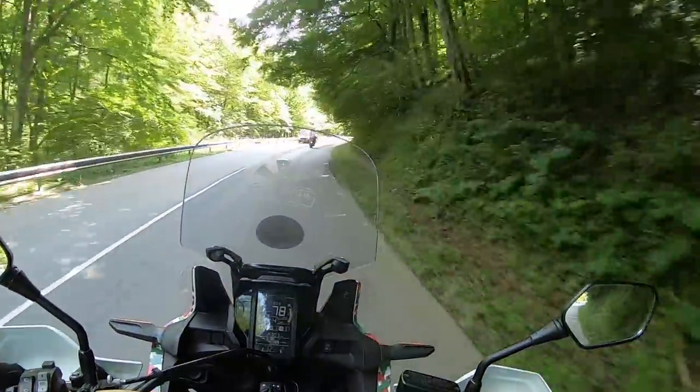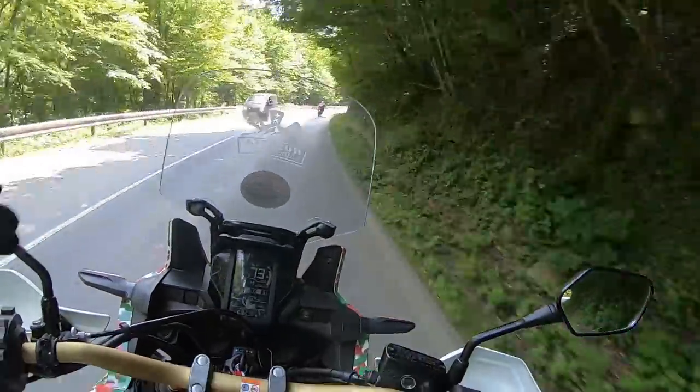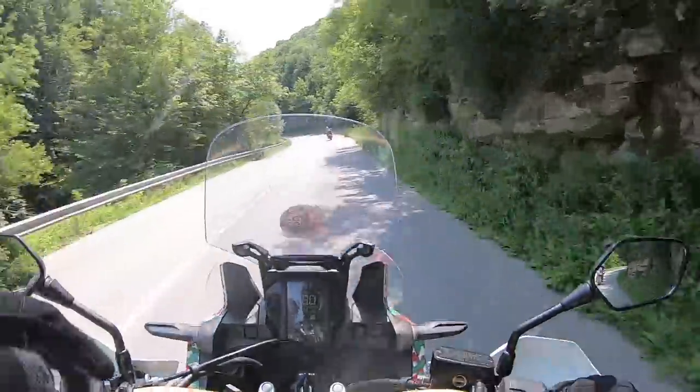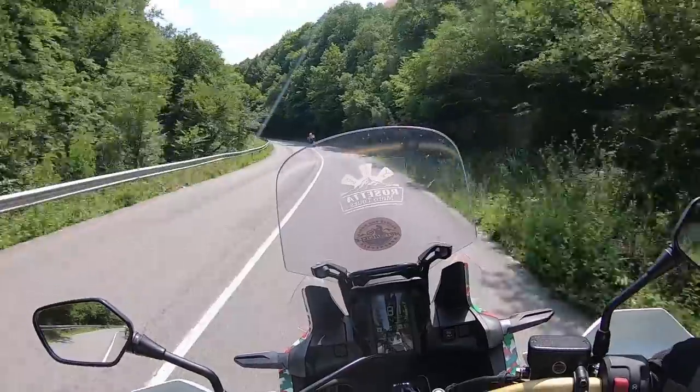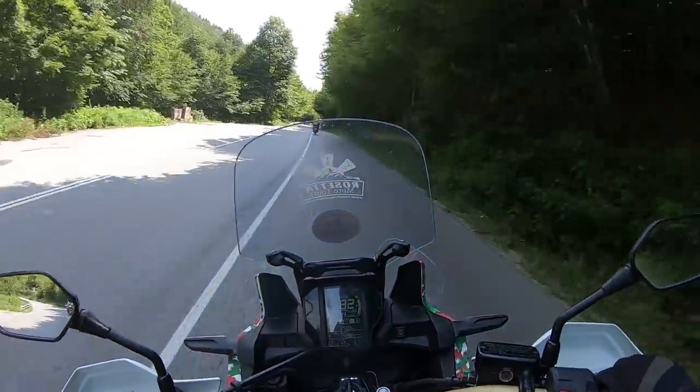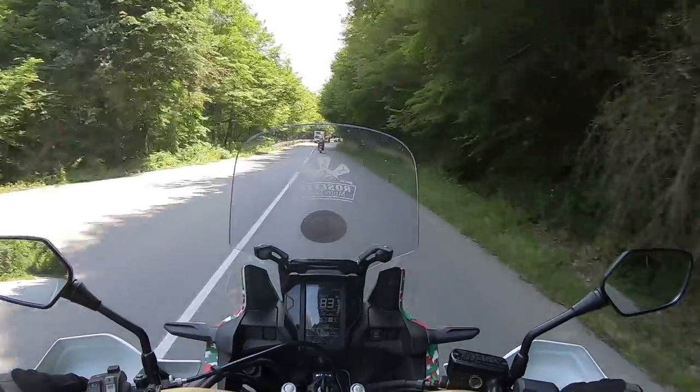Honestly guys, every road here is a pleasure. So this is some kind of main road, but because it is in the shade with this green tunnel, it is just a pleasure to ride. You can easily go 90-100 kilometers per hour and enjoy the ride.